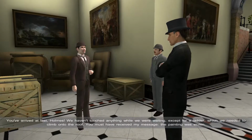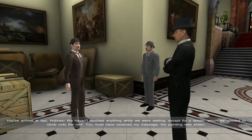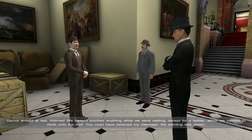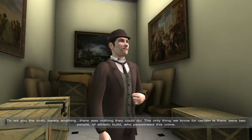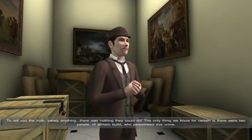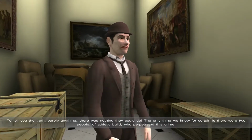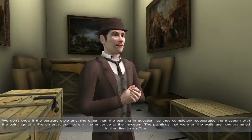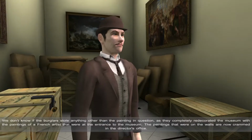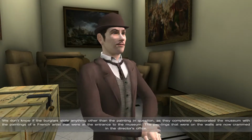You've arrived at last, Holmes. We haven't touched anything while we were waiting, except for a ladder which we needed to climb onto the roof. You must have received my message. The painting was stolen. Did your men see anything? To tell you the truth, barely anything. There was nothing they could do. The only thing we know for certain is there were two people of athletic build who perpetrated this crime. We don't know if the burglars stole anything other than the painting in question, as they completely redecorated the museum with the paintings of a French artist that were at the entrance to the museum. The paintings that were on the walls are now crammed in the director's office.